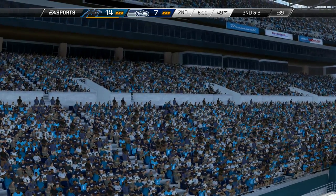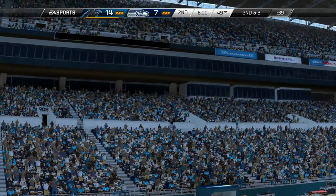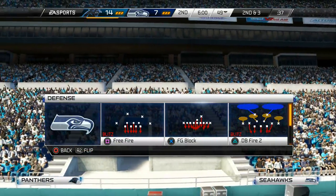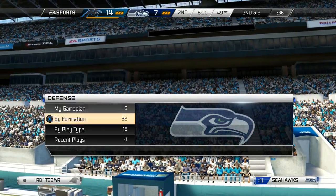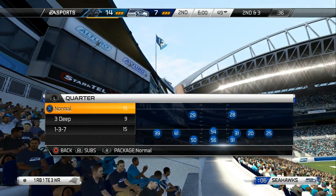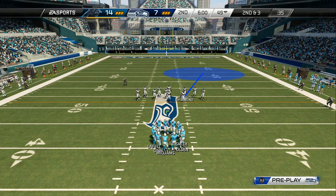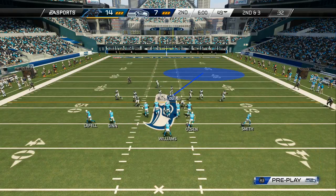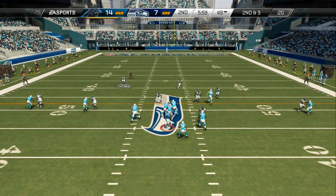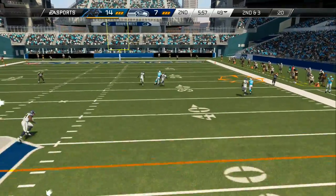And that's going to do it for the first quarter. We'll be back from Seattle for the start of the second after the break. The Panthers' offense is still out there as we get the second quarter underway. They went with the ground game on first down, bringing up second. And the second quarter is underway with this snap.